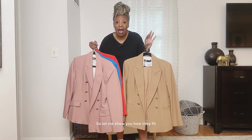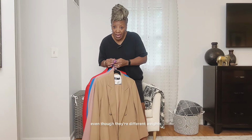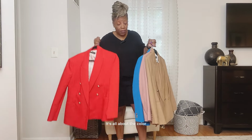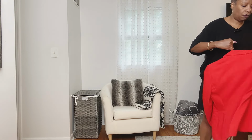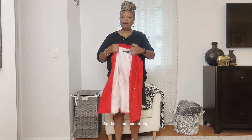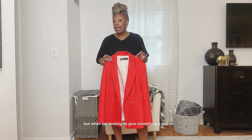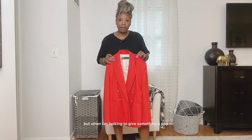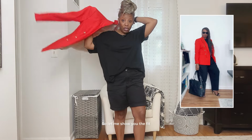So let me show you how they fit. They all fit the same, even though they're different weights. It's all about the color. So this is not something that I wear a lot, but when I'm looking to give something a pop, I definitely toss it on. I'll show you an example of it here. So let me show you the fit.